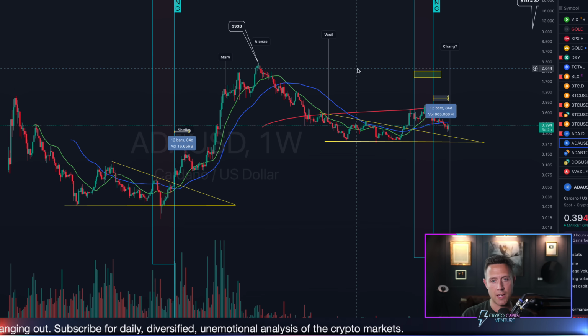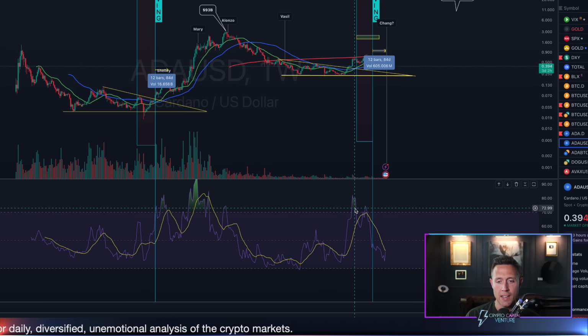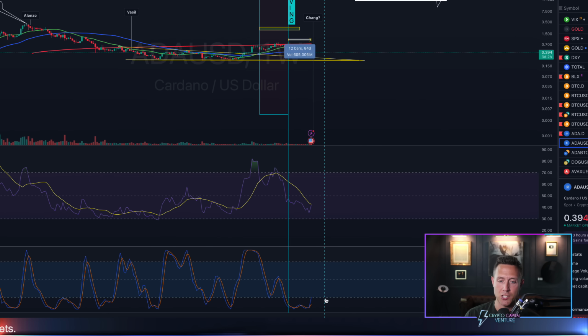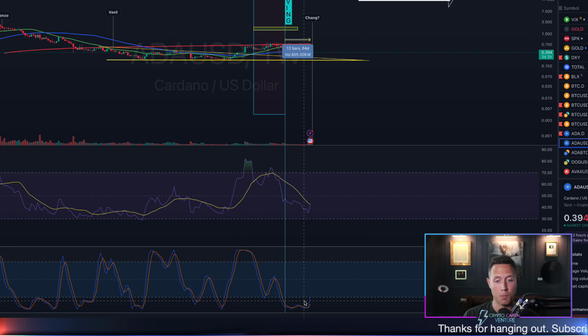I want to open up the oscillators on the USD chart, and you can see this potential reversal starting to happen on ADA on the USD chart as well in a very similar fashion. We open up the stock RSI, very similar fashion to what we just saw in ADA BTC. It's been oversold on the stock RSI for months.